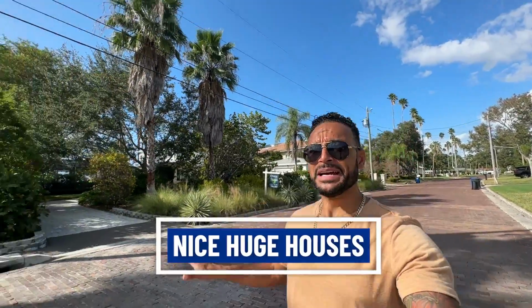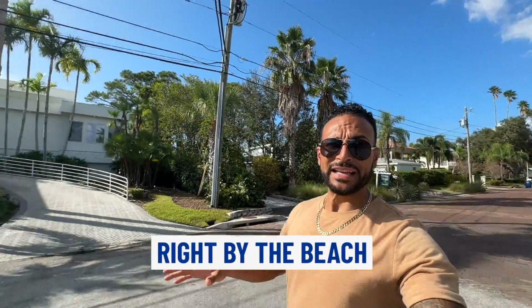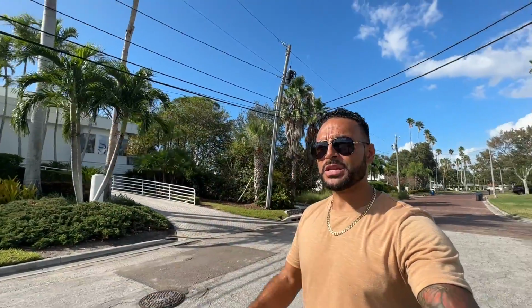So they usually stay over here in Dunedin and enjoy the vibe that Dunedin has to offer. Now, if it's in the budget, you can also get some of these really nice, huge houses over here in Dunedin, and they're going to be right by the beach. Like literally, this house right here is sitting right on the beach. So in the backyard, just imagine your backyard being a beach. So that's also another cool thing about Dunedin as well.